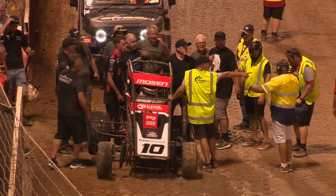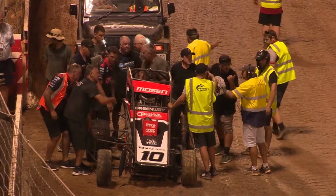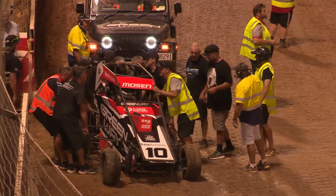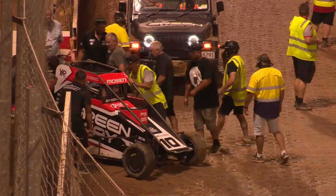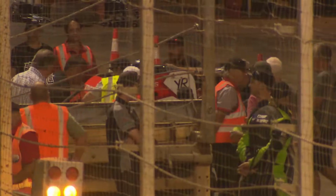So as we see the Greenway, funnily enough, push vehicle behind the Greenway midget car, Brad is going to be very busy. Oh, they've pushed the car off the track. They have not made the cutoff. No, looks like he's out.